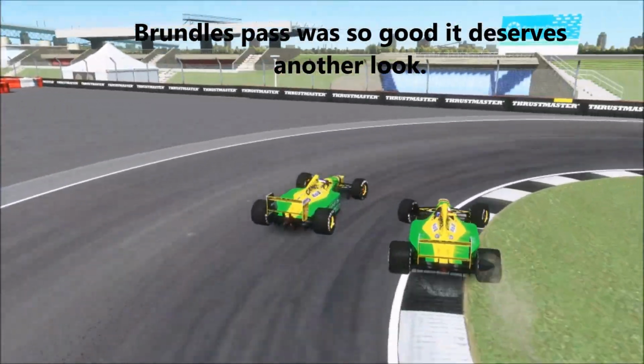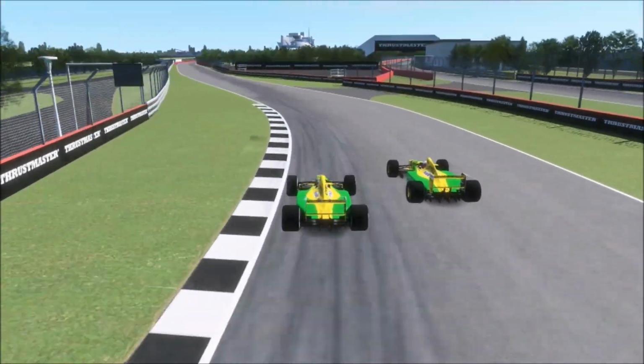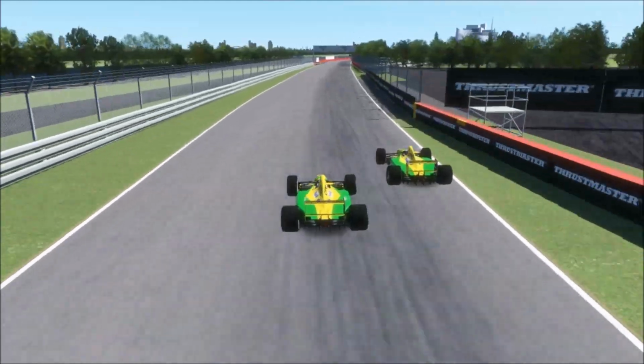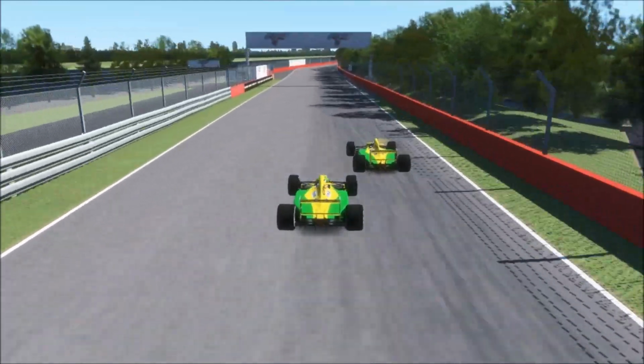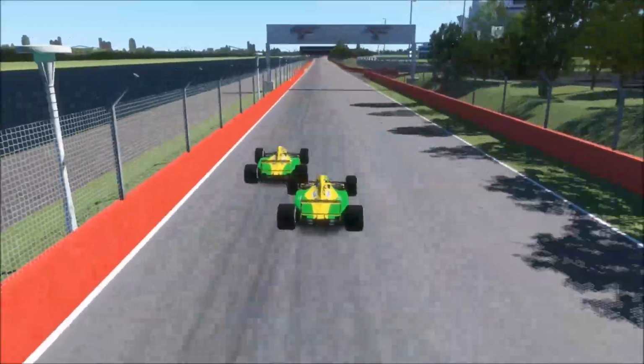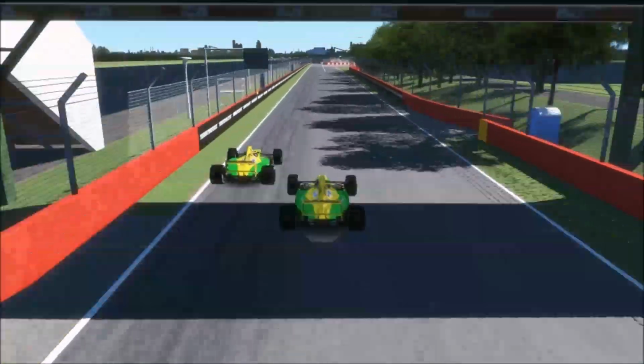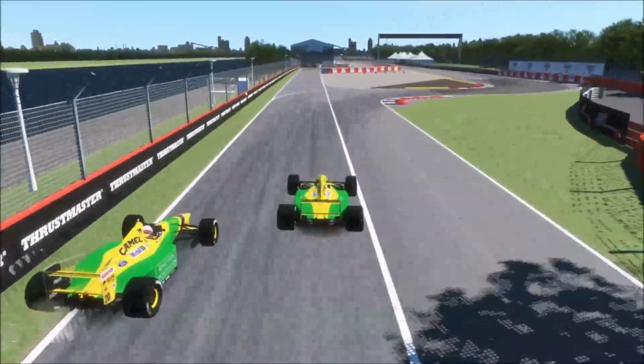Let's have a look from the overhead. Brundle launches a magnificent attack up the inside. Best I saw from any of the AI for the whole race. And here's me looking very, very ordinary, and I've got to work extremely quickly now to recover this situation, because he will be like an uncorked bottle if I let him jump ahead of me. He will drive off into the distance.